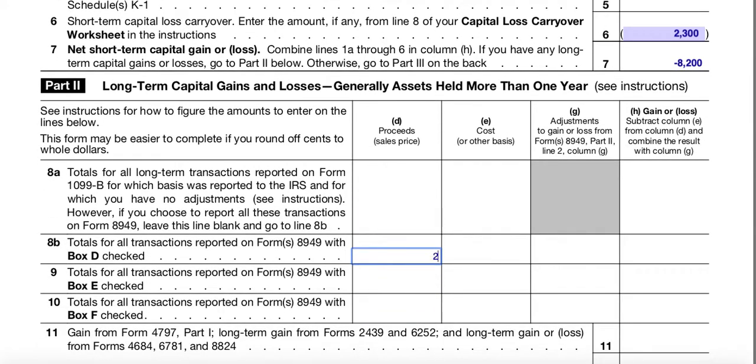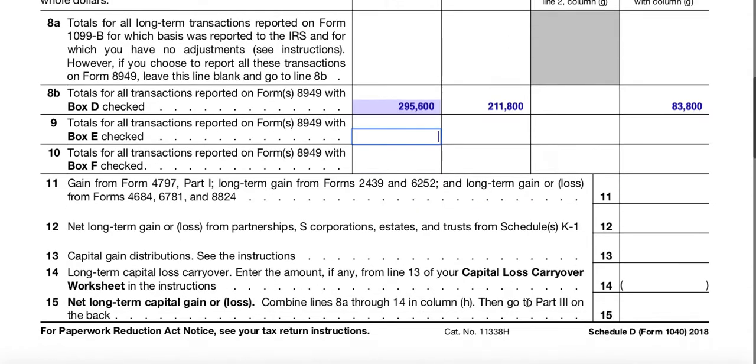Box D was checked, so $295,600. Cost was $211,800, and then we had a net of $83,800, and we did have a carryover of $4,800, and then remember that $900, that capital gain. We've got to make sure we get that in there, and then $79,900 is our net. Okay, and I think that's it for our Schedule D. Just want to make sure.